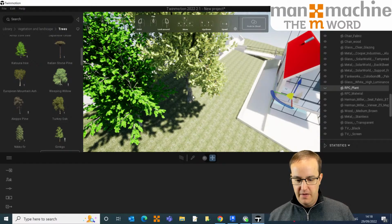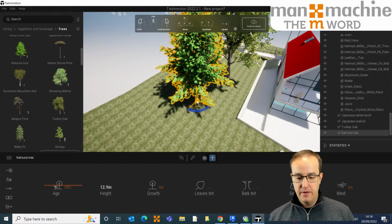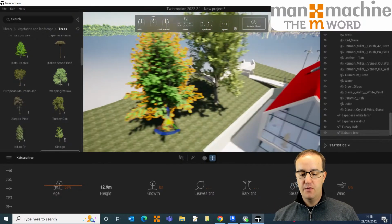Great. So we've got these trees, we've placed them down, and as you can see, they look tremendous. They're well lit, their shadowing's nice, and they look pretty good. What's also great about those is those assets are intelligent, and although I'm just doing this on a tree, you can do this with any of these elements.